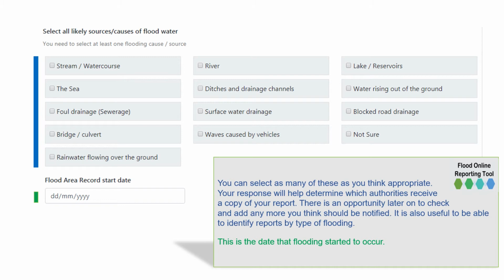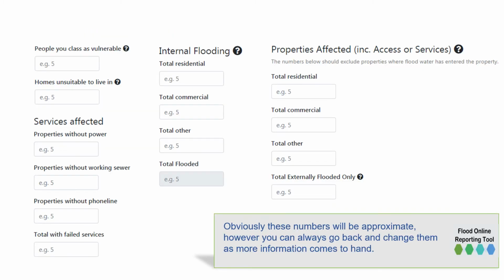Enter the date that flooding started to occur or the first date of a named storm. Don't get bogged down with numbers. It's the approximate scale of the incident that's required. This will help the authorities determine an appropriate level of response.